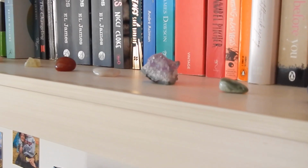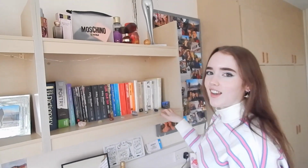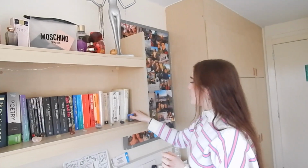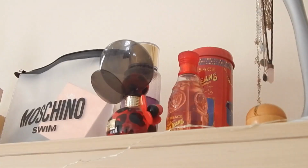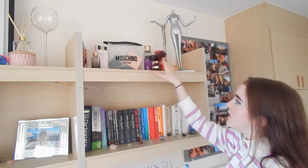I have some crystals down there. Don't really know if I believe in all that stuff, but they look nice. And I've got this wee thing that Danny gave me, so I kept that in there. Up here I have a jewellery holder, and I have some perfumes. These aren't all my perfumes because some of them are at Danny's flat, but these are the ones I've got here.